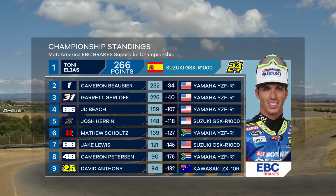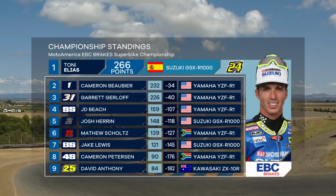Here are the championship standings after a weekend that saw 2 riders at the top of the leaderboard each crash out in one of the races. Tony Elias has a 34-point lead over Cameron Beaubier and a 40-point lead over Garrett Gerloff. With only 3 more stops on the 2019 MotoAmerica season, it appears to be Tony's championship to lose.